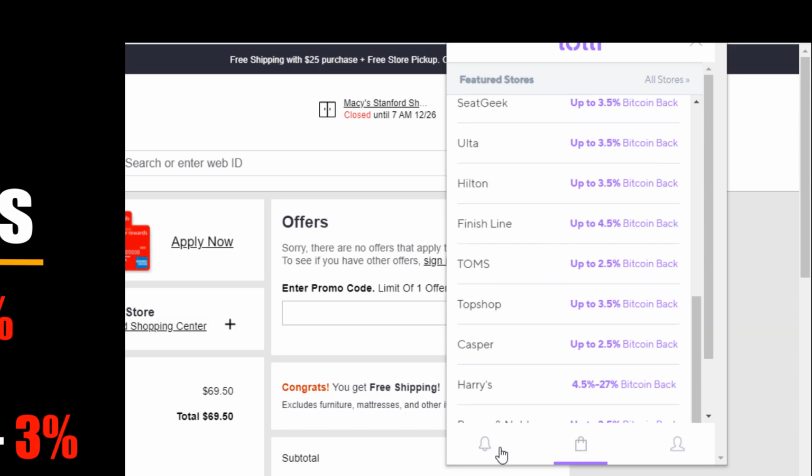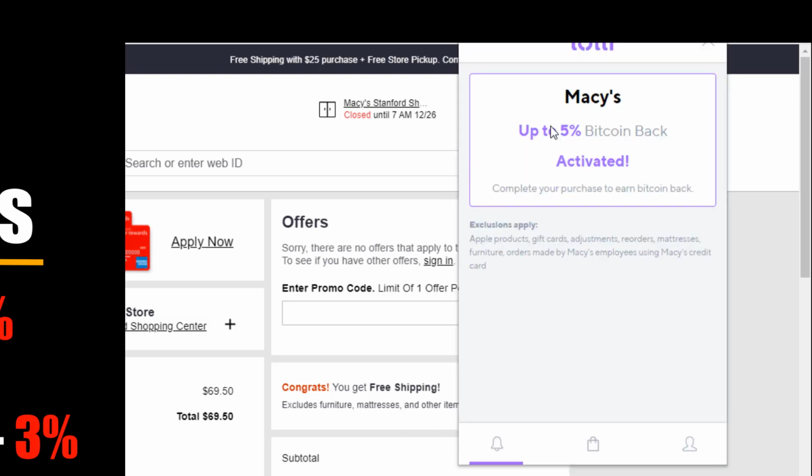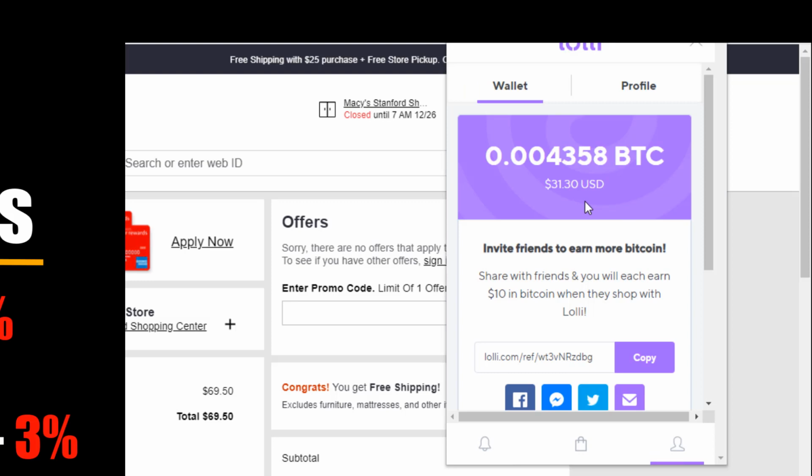And if you use that plugin, and there are always exclusions that apply, but if you use the plugin to make a purchase on Macy's website, you actually get 5% cash back in the form of Bitcoin. And you can see here, I've accumulated so far $31 in cash back rewards by using the LOLLI app.